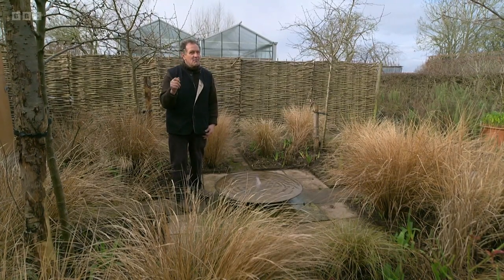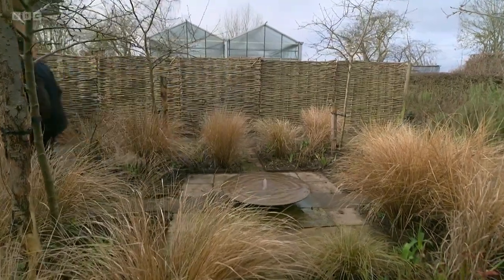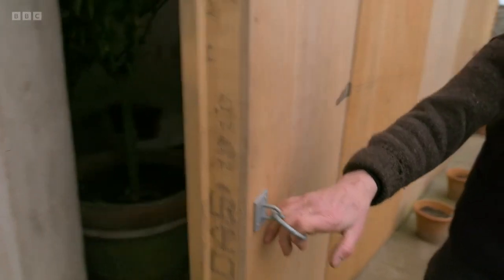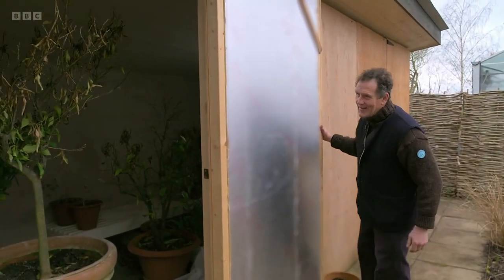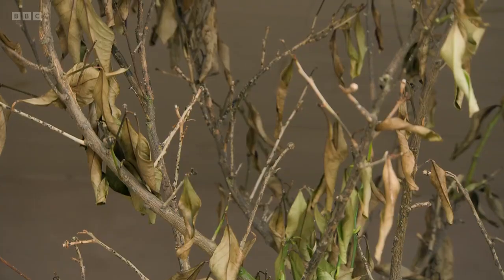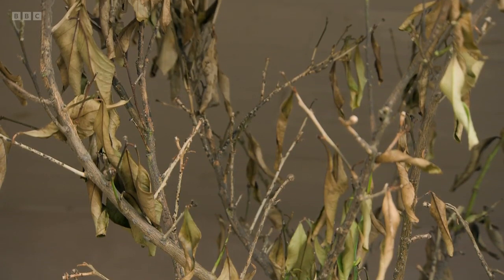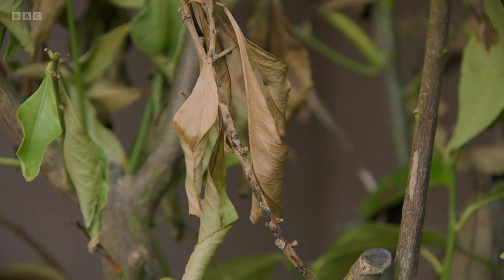So, okay, that's all good, that's all exciting. But there have been some really bad results of this weather. Look at this. There, that isn't a pretty sight, is it? This is a lemon tree, and it was wrapped in fleece, protected by the thickly insulated frame that we put up in the autumn. You've got thick concrete walls, but it wasn't enough.